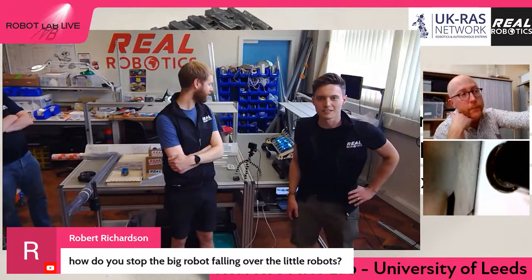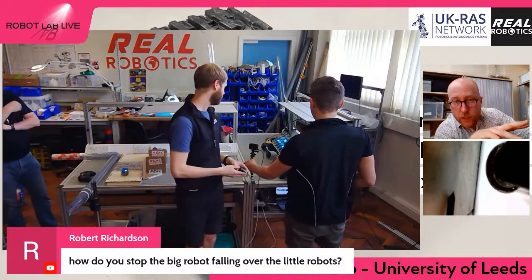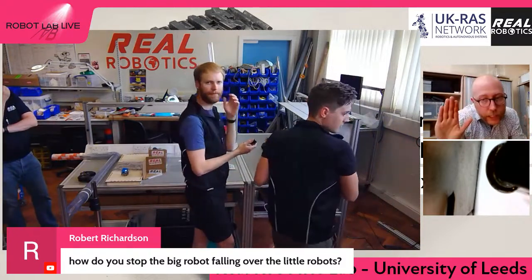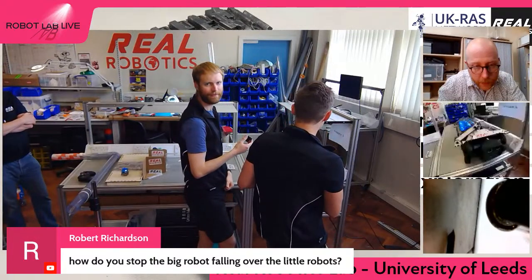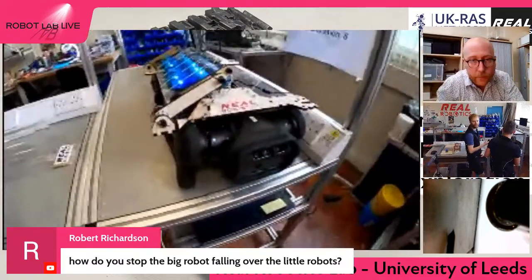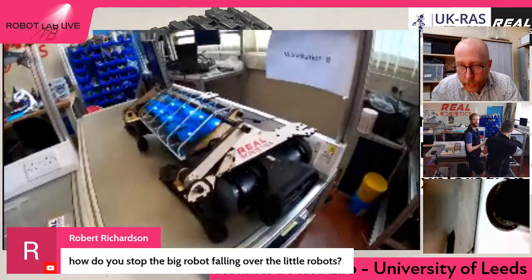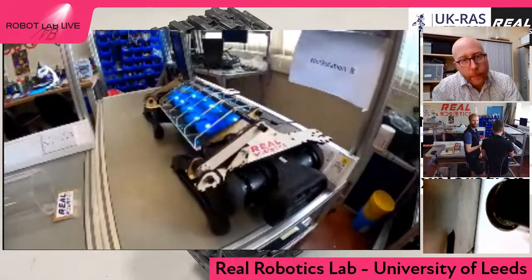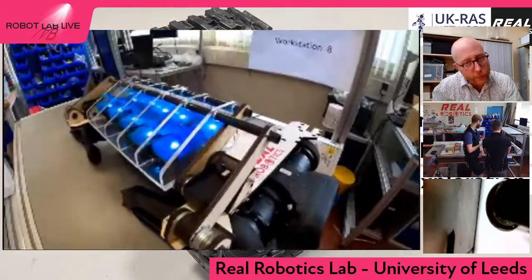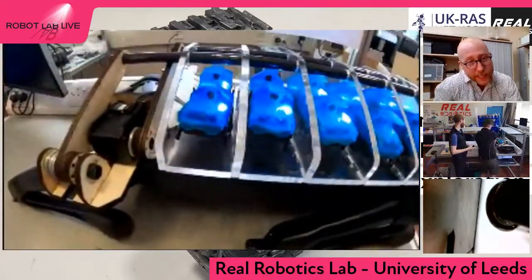So the big robot's not powered up at the moment, but it is shown in its deployment pose, crouching down to make it a bit easier. I will put the hand cam back up. Yep, sorry. There we go. Okay, let me hide that one. But yeah, I suppose what we would probably do is have the big robot wait until the little ones have scuttled off into the corners that they're scuttling off into.